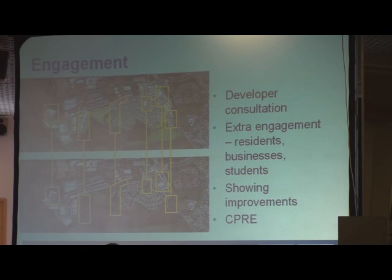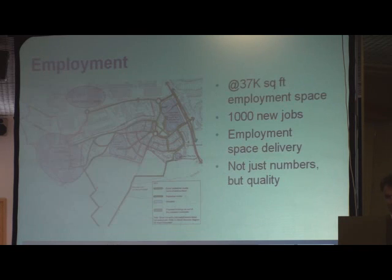What you can see on the screen is a way in which people could really see that their involvement, their engagement in the process had led to improvements in what was being proposed. And at the end of the day, when we can get people like Council Protection Board in and saying this is great, this is what we want to see, that's where we should be at. So a good result there.